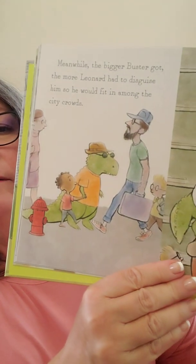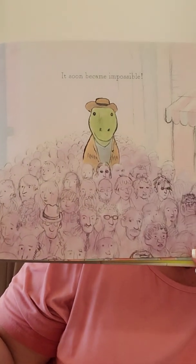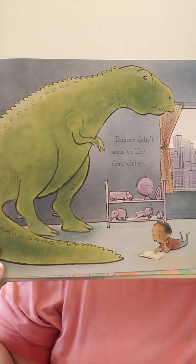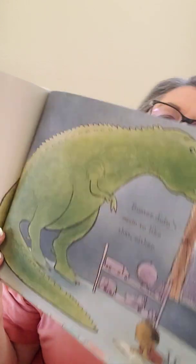Meanwhile, the bigger Buster got, the more Leonard had to disguise him so he would fit in among the crowd. I like that disguise. Oh, and a different kind of hat. It soon became impossible. Yeah, hard to hide him in that, right? So Leonard decided to keep Buster in his room. Buster didn't seem to like that either. Wow, look how big he's gotten. That's a giant lizard. Do you think he might be something else?